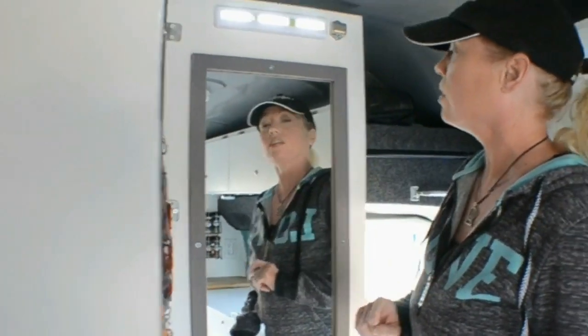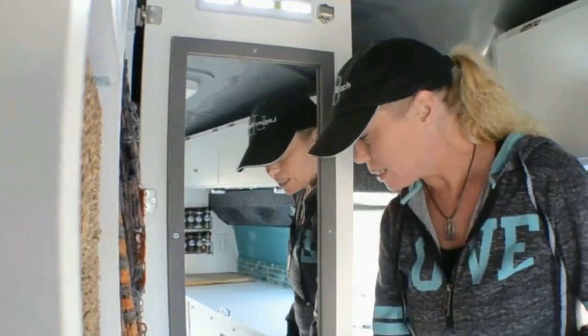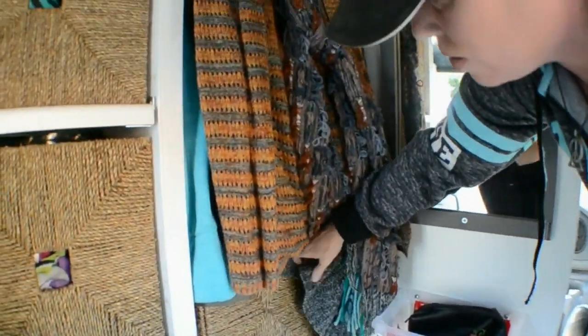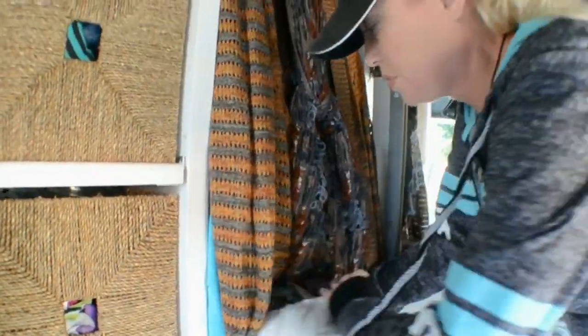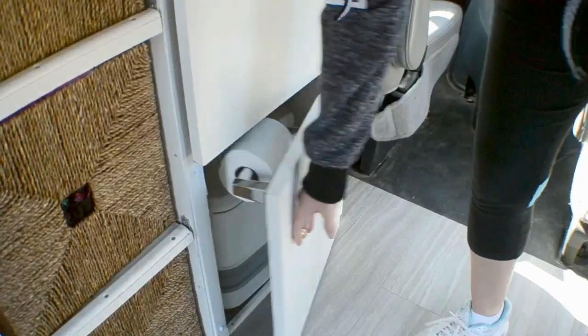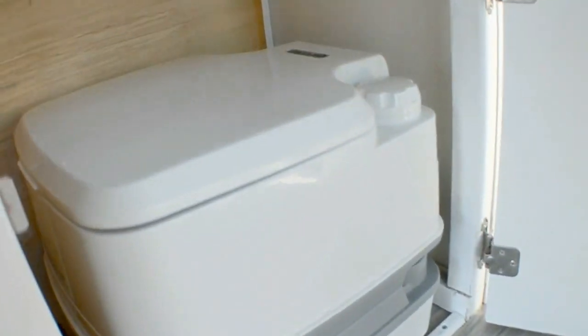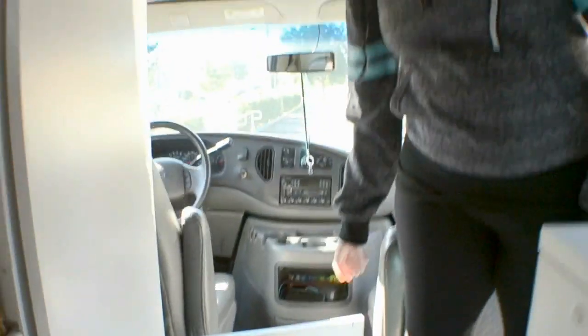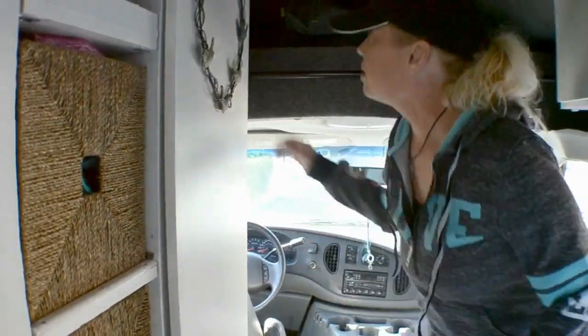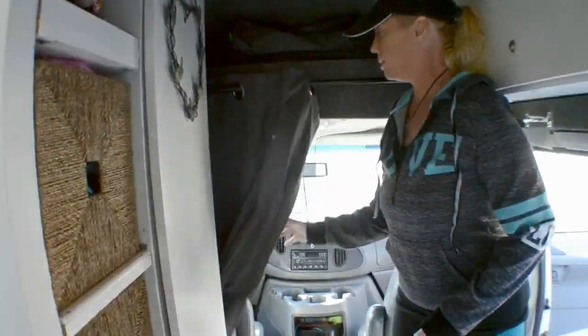It's got this nice little light where I do my makeup, and I got my little wipes here and some of my makeup here. I also got my hats and scarves in here. My shoes are in this little wicker basket, and right below this, on the bottom, is my toilet. I just pull it out when I need it, and I actually have these pulled when I'm parked.